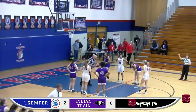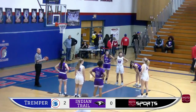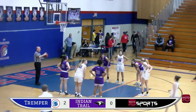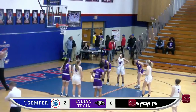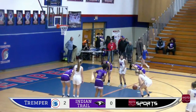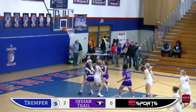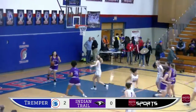Brooke Clements is a forward, just a junior at 5'11". Number 14, if you're keeping track. Shoots left-handed, balls up. That's good, it's a 5-0 lead Tremper.